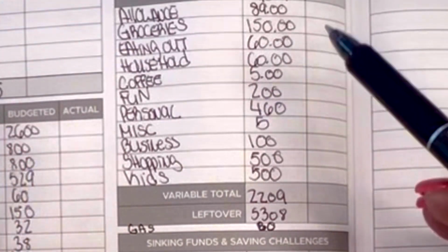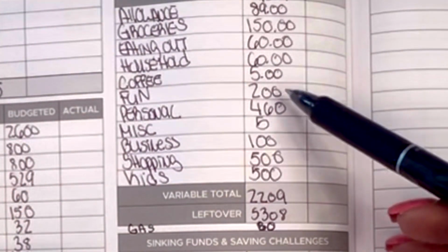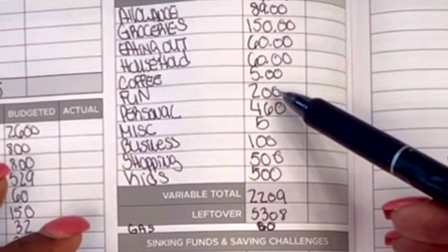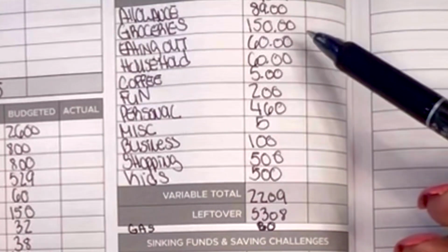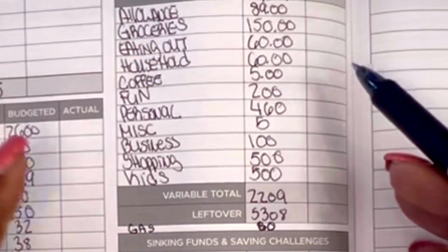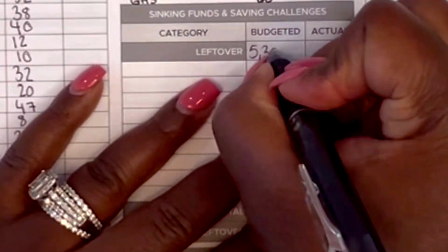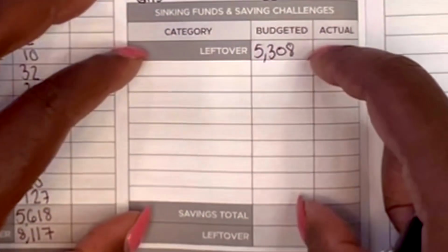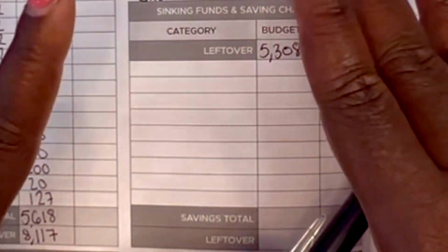And fun, also I'm having a sorority picnic the first weekend in June, so I wanted to make sure I had enough to cover, you know, all the food and stuff we're gonna be bringing to the event. So let's move that down, so that leaves me with $5,308. So we're gonna go in and fill in my sinking funds and savings challenges and all the things I'm gonna be stuffing with this paycheck.